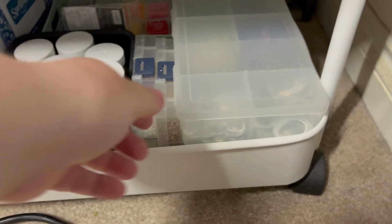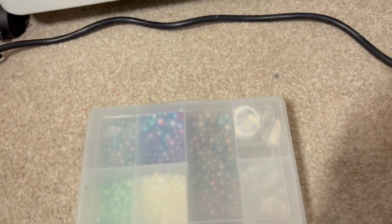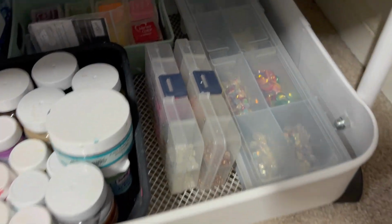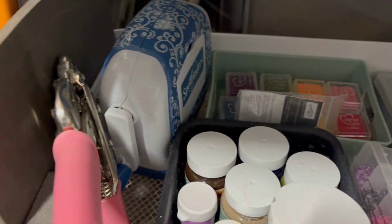It might look a bit crowded in some of these drawers, but believe you me, they are organised so that I just have to move one thing and I can grab another thing. And again, I group things so that I can grab them easily. So I know that in that basket, it's acrylic paints, chalky acrylic paints.